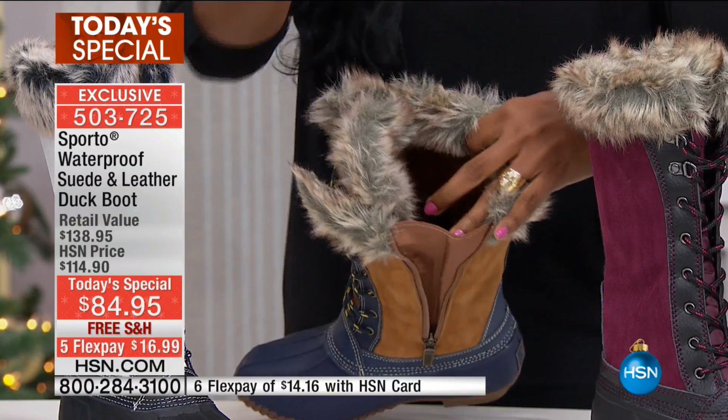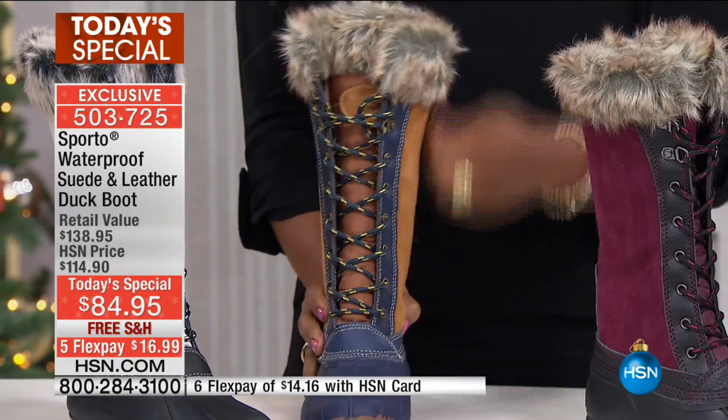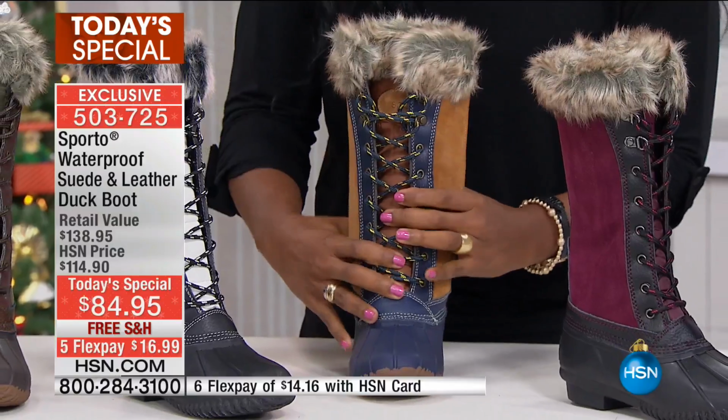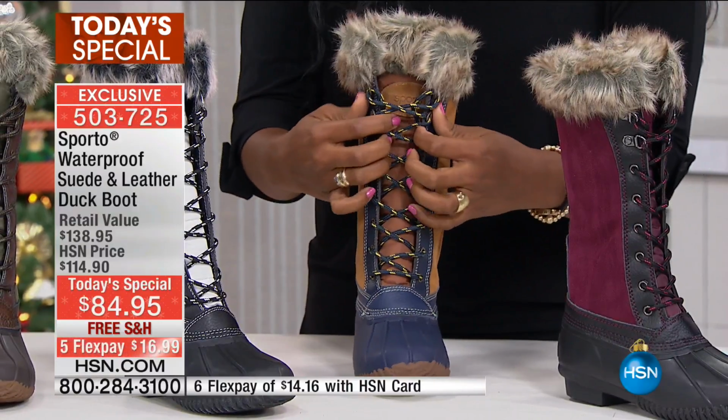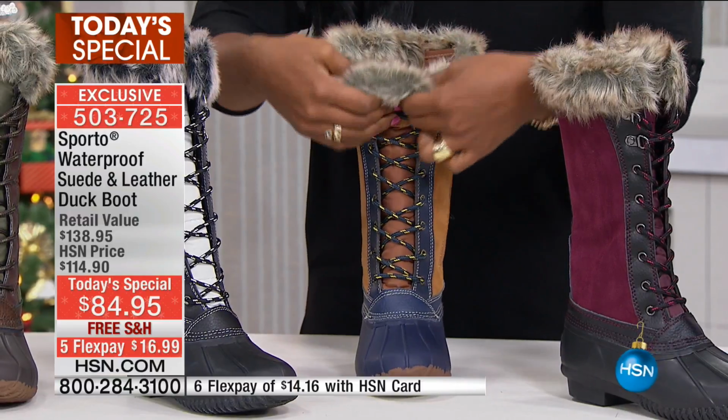And then you're gonna just slide your foot on the inside there. And then, I'll zip it up, if you want this to be a little bit looser, you could do that with the laces. If you wanted it to be a little bit tighter, you could do it right there, and it's gonna be a great fit every time.